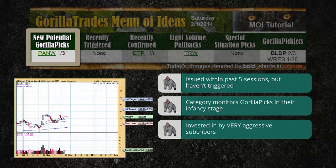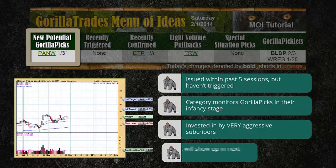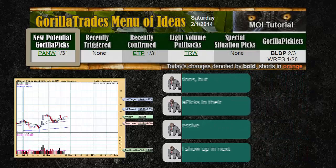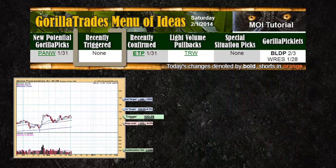While potential Gorilla Picks that do not trigger within the 5 days are dropped and no longer tracked under the Gorilla Trade system, many of these stocks will continue to flourish due to their strong technical orientation. If the stock graduates from this category by triggering, it will appear on the top of the recently triggered category in bold. The recently triggered stage.